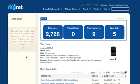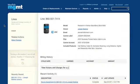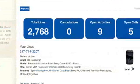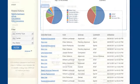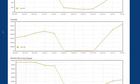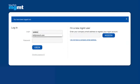The MGMT portal really comes into its own when customers want to optimize their mobility services. Through the use of our reporting dashboard, administrators can easily view the account for a top-level understanding of trends and expenditures, as well as dig into specific data sets to help identify potential issues. For example, let's take a look at the reporting dashboard for our administrator, Bill.